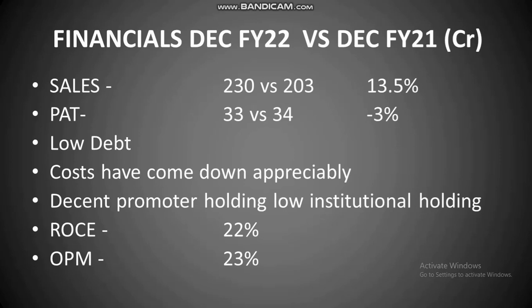The debt is low. Costs have come down appreciably from previous year, and interest burden has also come down. There is decent promoter holding with low institutional holding. But return on capital employed is 22%. Margins at 23% is pretty strong. I think margins will suffer going forward, but the stock has been resilient over the last 3-4 months in the fall that we have seen.